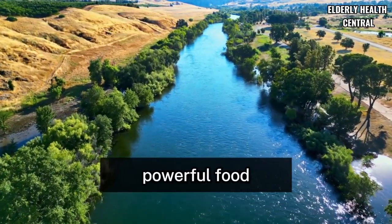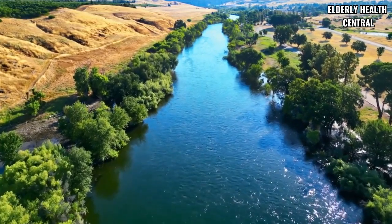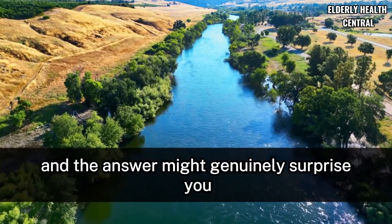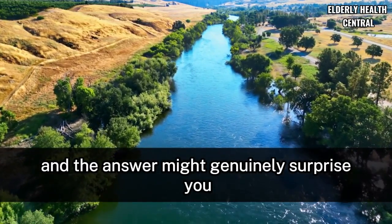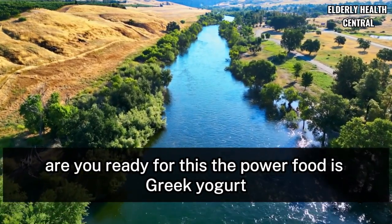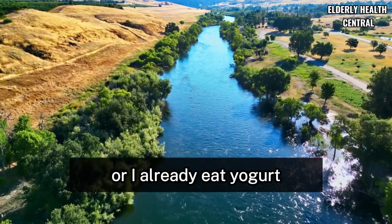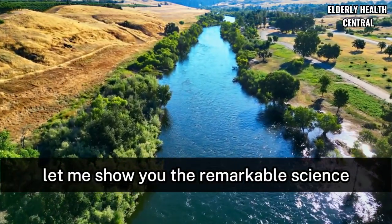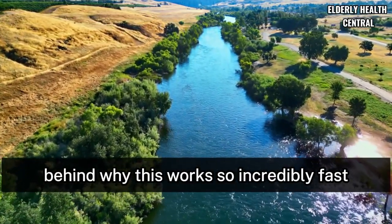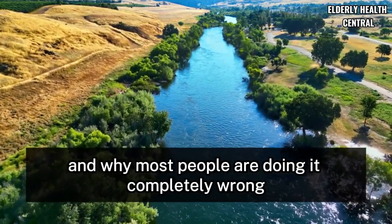So what is this powerful food that can restore your leg strength in just 12 hours? I know you're wondering, and the answer might genuinely surprise you. Are you ready for this? The power food is Greek yogurt. But before you think, that's too simple, or I already eat yogurt, let me show you the remarkable science behind why this works so incredibly fast, and why most people are doing it completely wrong.